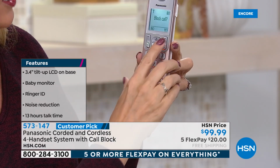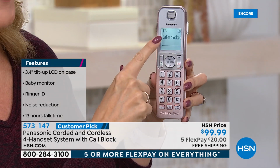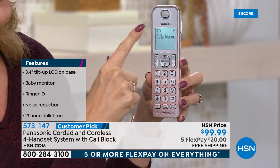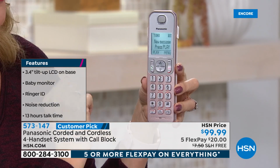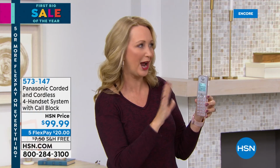So call blocking, just confirm it with a yes or a no. That's easy. And even that private caller now has been completely and totally blocked from ever being able to get back through to you ever again. If you happen to accidentally block someone, it's really easy to unblock. Really, really powerful, not having to deal with those telemarketers or robocalls.